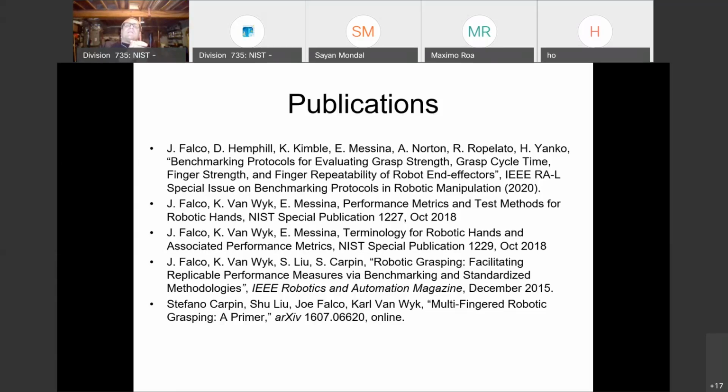So now that we're at that state, I think it's a good opportunity for us to review that work and try to make some adjustments through this group to home in on a more formal set of test methods that we can turn into a standard that everyone can use. So here are some other publications for the work, including the NIST SP documents that house all the test methods and terminology.